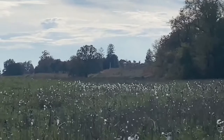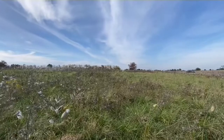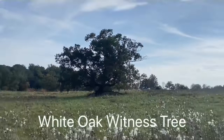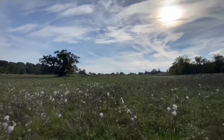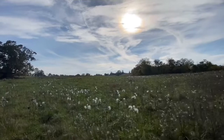As we zoom in toward East Cemetery Hill, just a few hundred yards away, you can only imagine what the deadly fire was across this field on the evening of July 2nd, 1863. And this tree, a beautiful witness tree to the Battle of Gettysburg, is a white oak. We will walk over to it. This white oak is probably 170 years old, and it's in pretty good shape, and it's actually grown over a set of boulders.